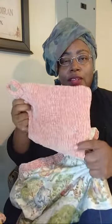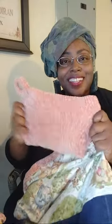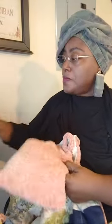And then this is the pillow that goes with it. Makes you want to go to sleep, right? Look, it's comfortable. And then I have some mail as well. I have two packages that I want to open. I want you guys to see that.